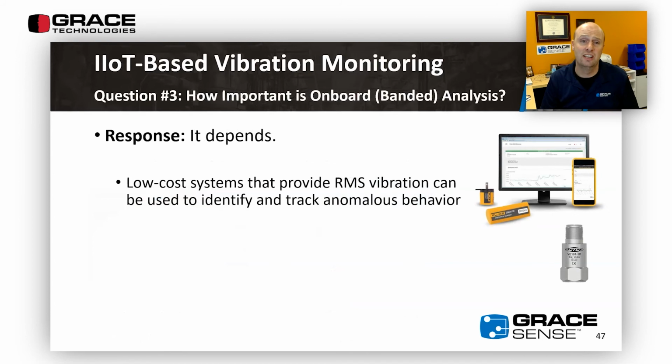All right, third question. How important is it that our IoT device has an onboard or banded analysis capability? Because some of them don't. Some of them just provide an overall level of amplitude, so none of that banded stuff we talked about earlier. And my answer to that is it really depends on what you're trying to do. There are low-cost systems that can provide you just RMS vibration.